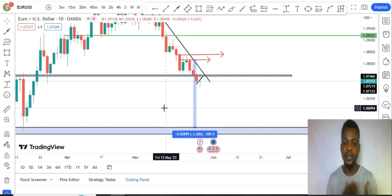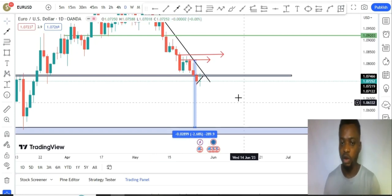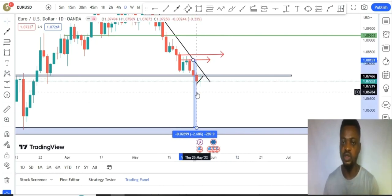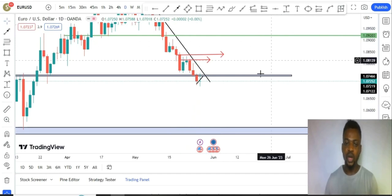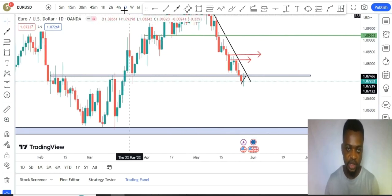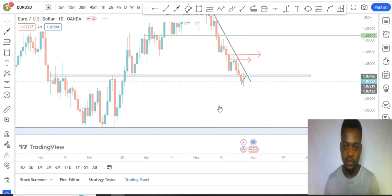So with this 289.5, I should be able to make up to, if I add 2 or 3 more positions, let's say 3 positions, over 600, almost 800 pips. Right, so let's say roughly 600, 700 pips. That's what I should be banking on just Euro USD. So guys, you can see how easy peasy it is to really trade this market, right?